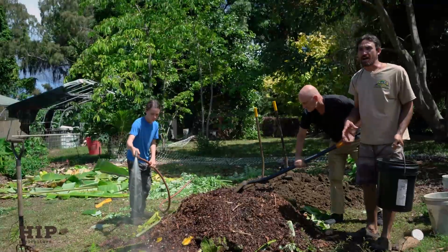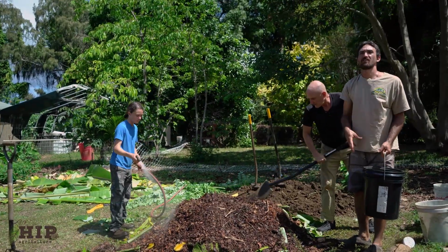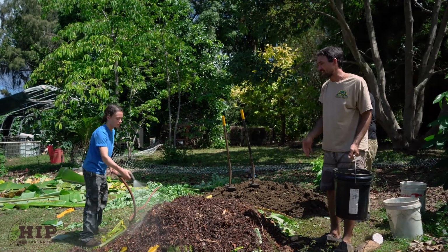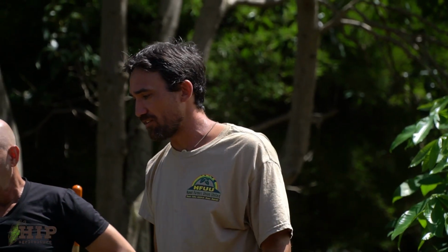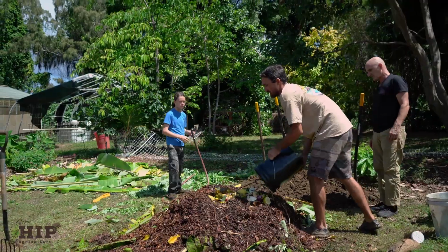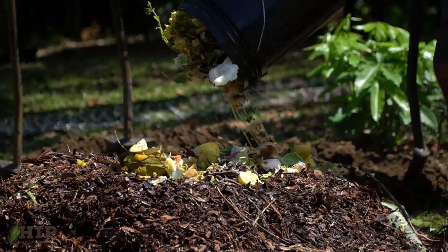It blows my mind how much compostable material is going into our landfills. It's about 40% of the landfill that is getting filled with materials that could actually build fertility on the land. What we do is we compost all of our kitchen scraps and keep that fertility on the farm. Don't send it to the landfill.